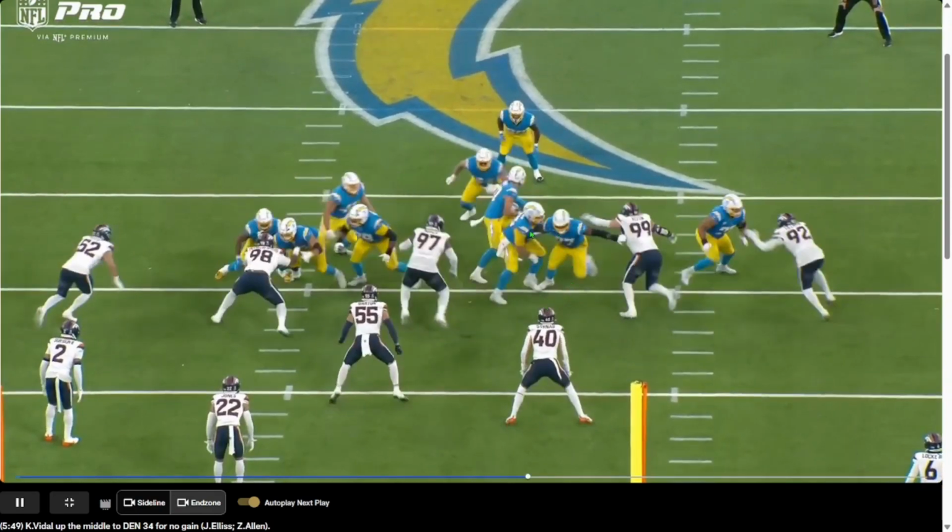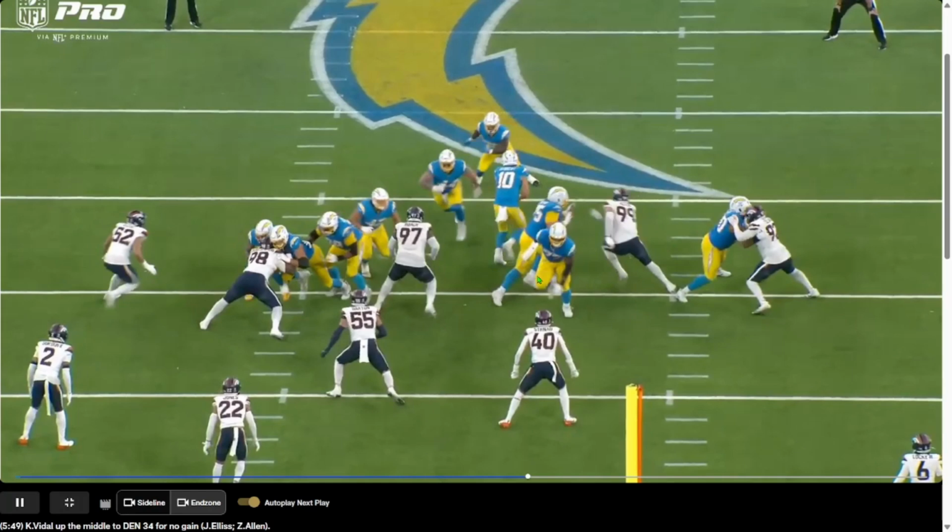So we got a down block, and the center's supposed to kick him out and just does not have the angle. Too good of a first step. Zach is up the field. Looked like they were trying to do a double wham, which is interesting because they leave this guy unblocked as well.